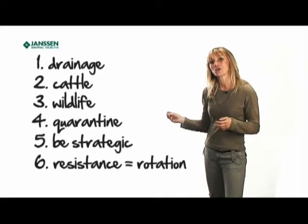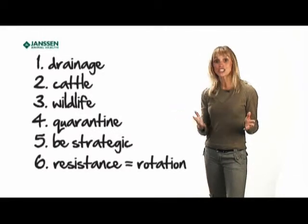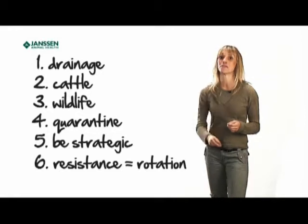6. You can appreciate that resistance is a real threat and rotation of flukicides between different classes of products is in every farmer's best interest long term. Remember, fluke is a serious disease and it's a changing one. You can't rely on old routines and habits to fight the threat of fluke. Good luck with fighting fluke.